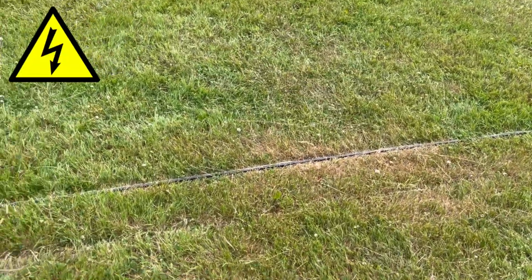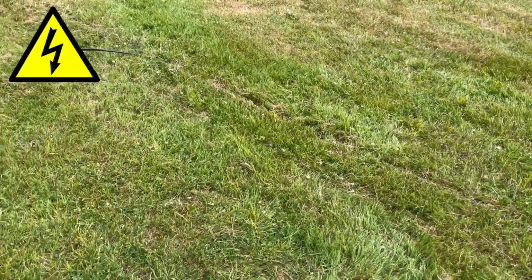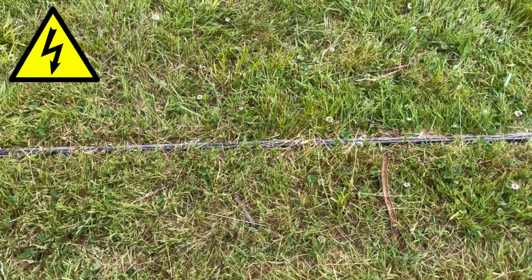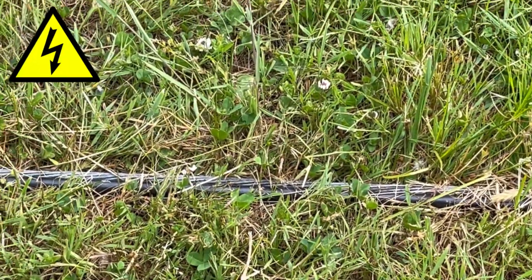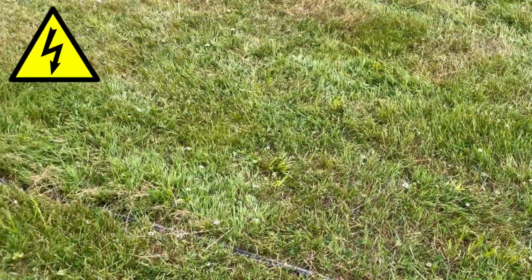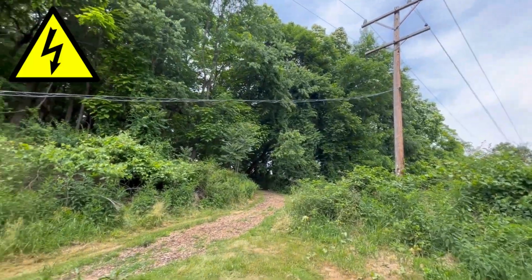I have a bad feeling it's down by this power line though. All right, so here's the power line. We gotta miss this thing. We're gonna go back up the bow trail. I don't wanna hop this twice. Gotta make sure we miss the wires. Okay. All right, so we gotta go back under it again.